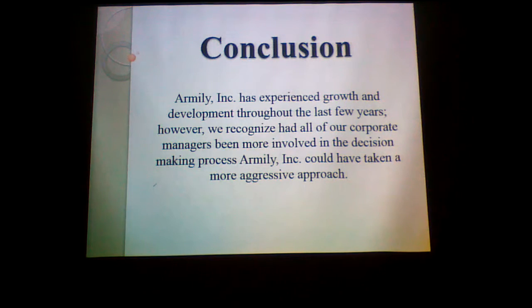Given the information provided, we see that Armily Inc. experienced growth and development throughout the last few years, but we recognize that had all of our corporate managers been more involved with the decision process, Armily Inc. could have taken a more aggressive approach. Due to time constraints, decisions had to be made in a short amount of time. Nonetheless, we feel satisfied with the overall results. As we look towards future investments, we see huge advantages in the development of a new product, which we hope to build in our new plant in Sereno in year 8, quarter 1. The introduction of a new model will give Armily Inc. a competitive advantage over its competitors.